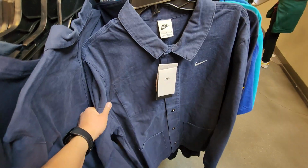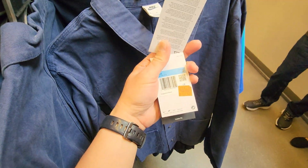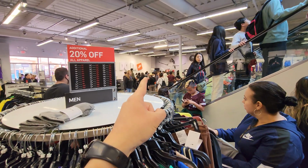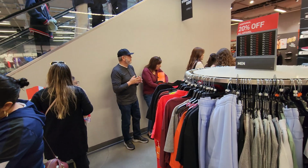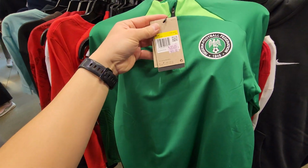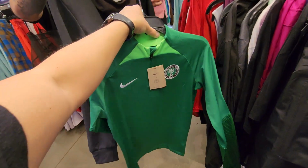$35. This reminds me of like a Dickies shirt. It's like a canvas shirt. Is that what it is? Super thick. $150. Oh my god, down to $90. The line continues to grow. It's way over there, and then it comes all the way around the entire escalator. I was just about saying not finding any pieces. And then look, Nigerian football team, national jersey. It's a small though. Oh, it's not a jersey, it's a warm-up pullover, $85.